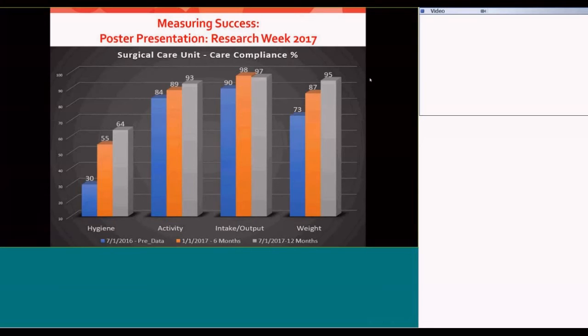Surgical care unit where the nurses have to defend their red X's that I mentioned before. And these are before the quality board went up, and the orange bars and the gray bars are 1 month periods after they went up. And you can see that both documentation of catheter care, documentation of activity, documentation of intake and output, and documentation of weight improved dramatically after the quality boards went up.